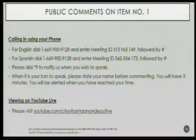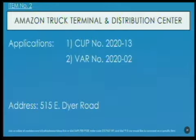This is the time and place to consider item number 2, conditional use permit number 2020-13 and variance number 2020-02 for the property located at 515 East Dyer Road. Decisions on this matter are final unless appealed within 10 days. Before we begin, do any of the commissioners have anything they wish to disclose at this point in time?